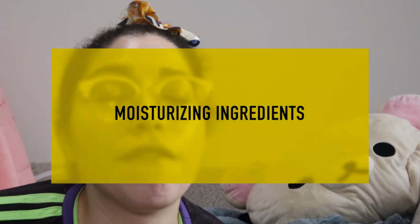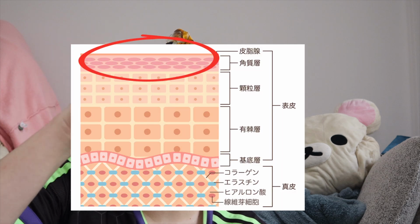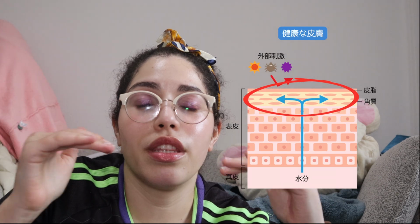And then last, with regards to ingredients, I guess it would just be moisture, and I focus very heavily on moisture. One thing that I almost always try to have in all of my routines is ceramides. I always generally try to have a product that has some kind of ceramides in it, because ceramides, right on the topmost layer, are the bricks, and then in between is the fatty, I don't know if it's intercellular or intracellular, that's the stuff that's in between the bricks.